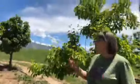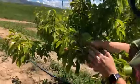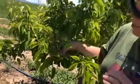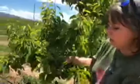Okay, so the pears are really similar to apples, but just barely different. So you can see I've got a cluster of pears here. And pears open a little different than apples. Instead of that king flower or that king blossom, they open from the bottom to the top. So it may not be quite as straightforward.